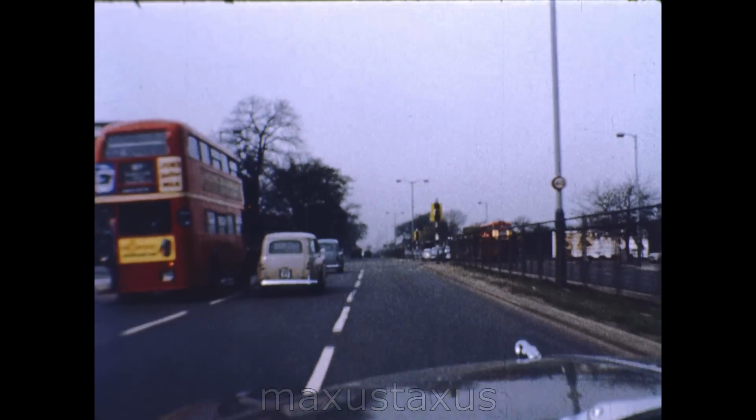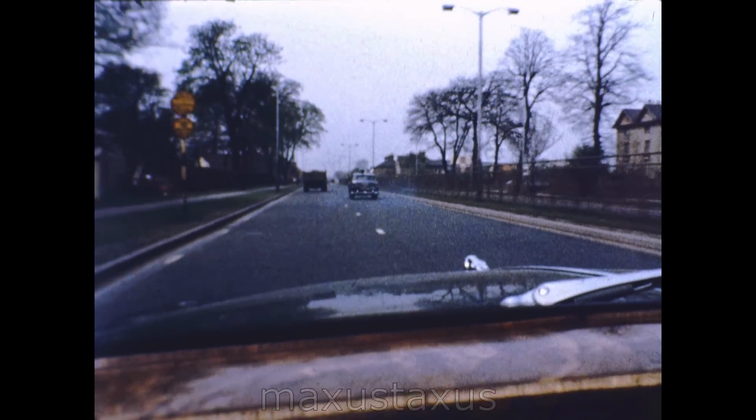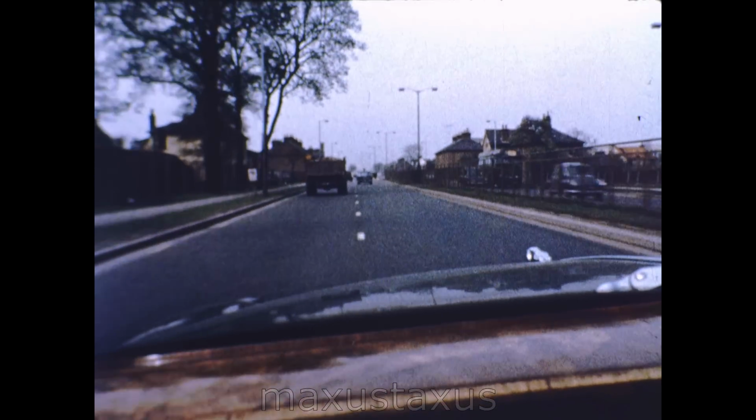We're getting towards London Airport now. The lights are in my favor, so I'm going straight through and then returning to my own near side again to let this police car come past, who appears to be in a bit of a hurry. I think he must be going to an emergency. I shall check the mirror again before we pull out to overtake this lorry.